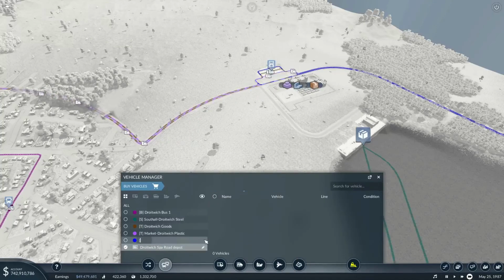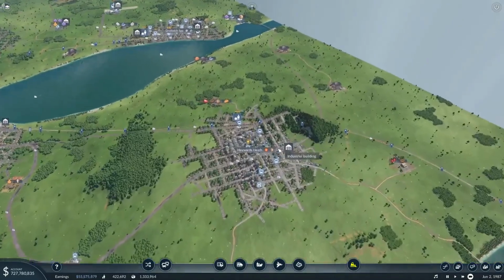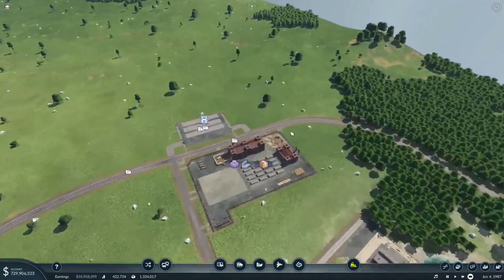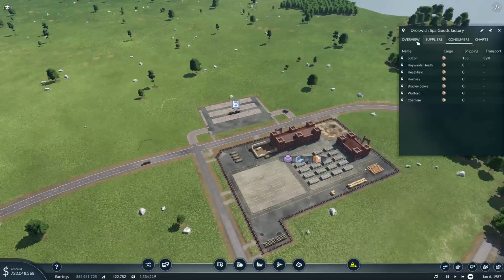And then this is going to be a truck route from Droitwich to Hayward's Goods. Pretty sure this is Hayward's right here. Yeah, Hayward's Heath. And now this should start to ship goods to Hayward's. Perfect.